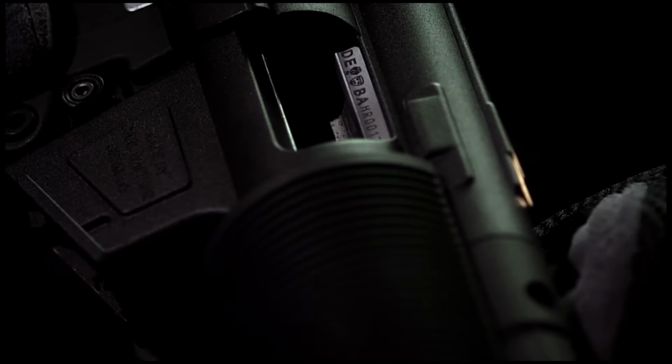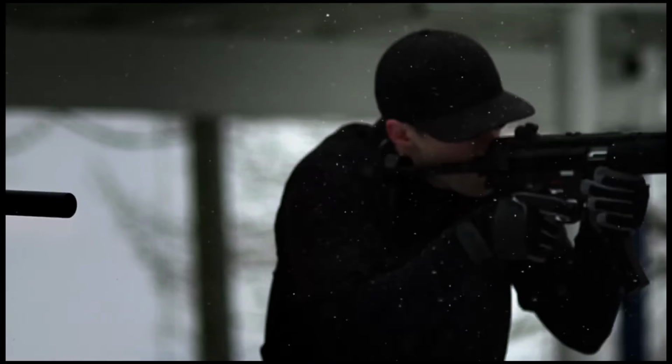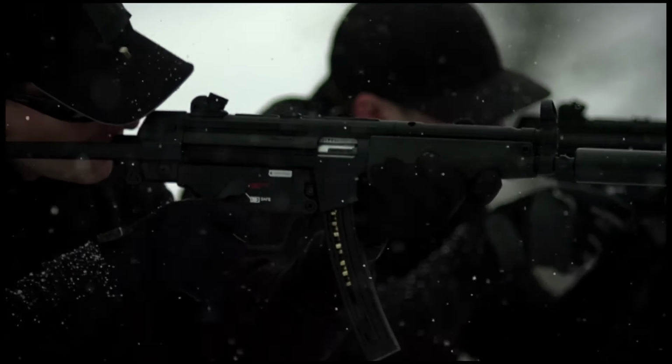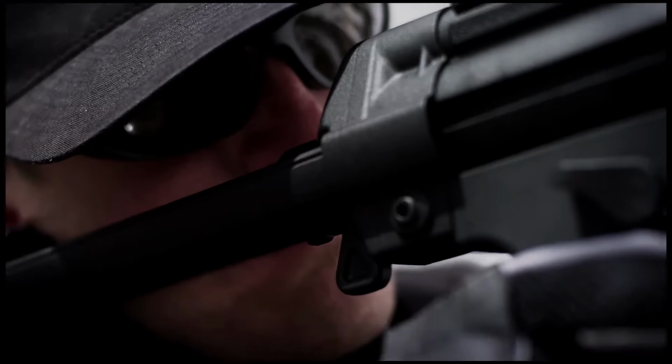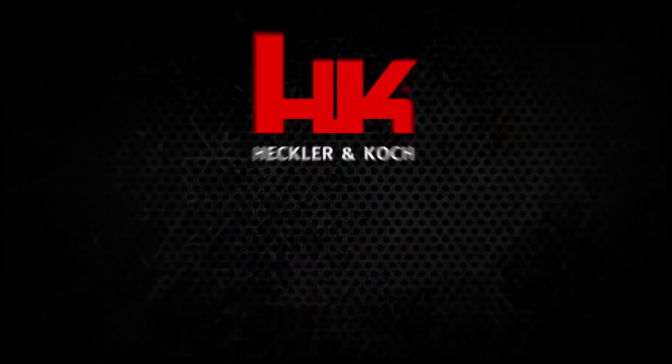The 22LR's legacy isn't just about stats or stories, it's about what it represents. Freedom to choose your tools, confidence to protect what's yours, and a reminder that even the smallest player can change the game. So, grab your Ruger, your SIG, or whatever 22 you've got, and hit the range, respect the round, hone your aim, and keep it real. The 22LR might just be the most dangerous thing you'll ever underestimate.